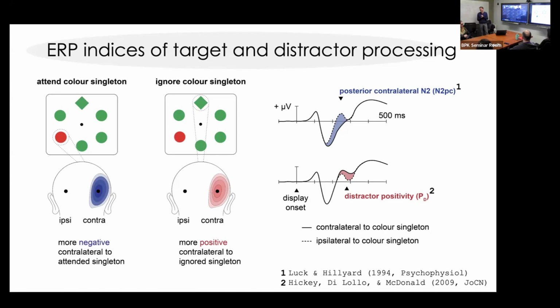And these have now been used quite regularly. I just got today the index of the current issue of Attention, Perception, and Psychophysics, and I see distraction, attention, visual search, distraction. It's what people are doing these days, and if they're recording ERPs, they're looking a lot at these two components.